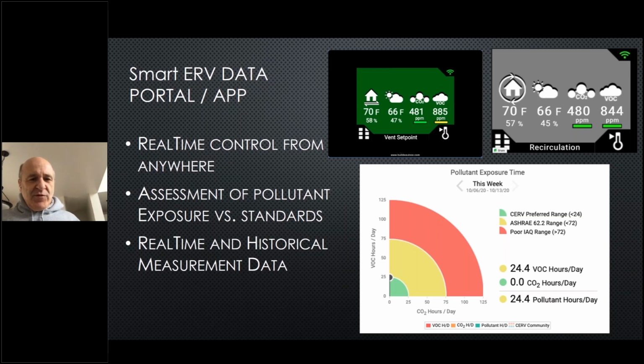That's the data. There's a portal and an app for it. Some very interesting pollutant exposure information, which I really like. It combines both the VOC versus the CO2 on the same chart and gives you the circular graph in the lower right-hand corner. It tells you about your exposure, and then actually has a community exposure level, which is really interesting, of all the people using this particular branded product. Next slide.